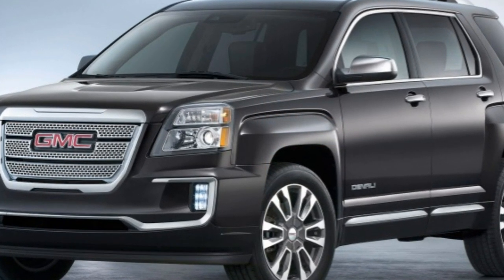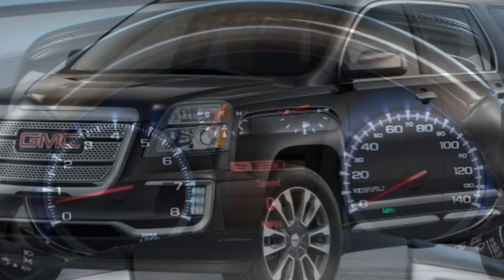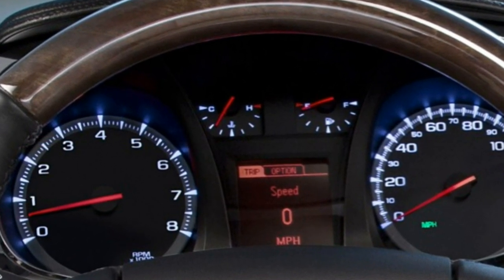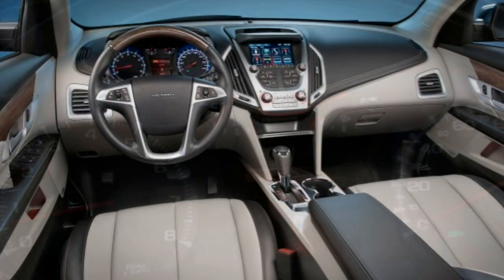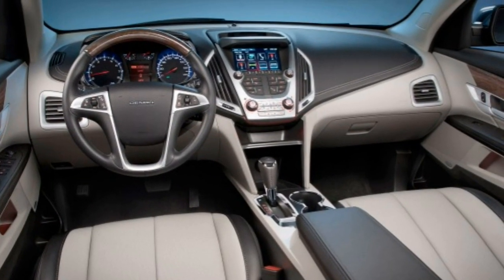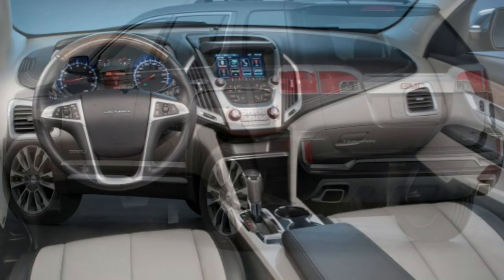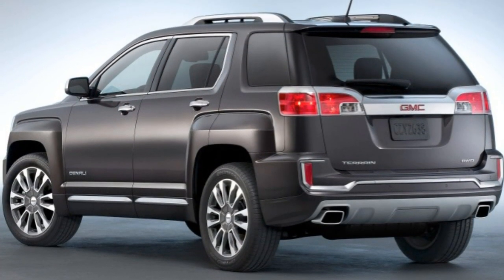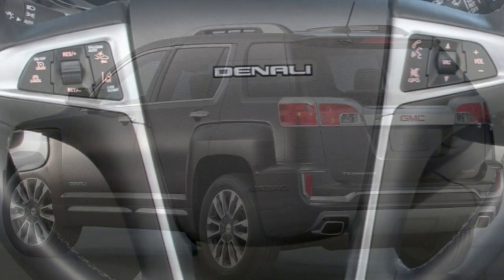The Insurance Institute for Highway Safety gave the Terrain the best possible rating of good in its small overlap frontal offset, moderate overlap frontal offset, side impact and roof strength tests. The seat and head restraint design was also rated good for whiplash protection in rear impacts.